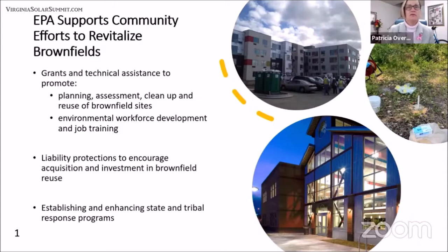So at the federal level, we have grants and technical assistance that can help each community, each nonprofit, in planning, assessing, cleaning up, and reusing your brownfields. We have grants to enhance job training programs in your community. We have what we call the Environmental Workforce Development Job Training Program, which I'll talk a little bit about later.